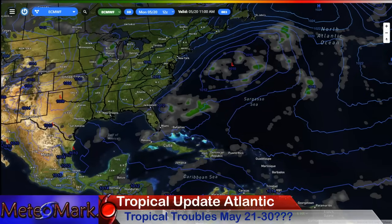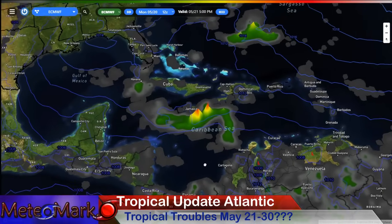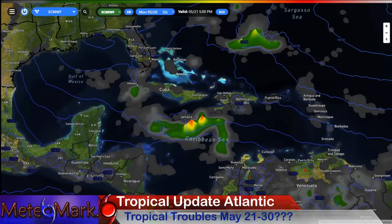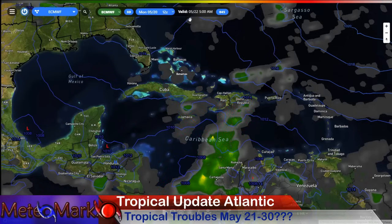All right, the European model. I know many of you like this, especially for the tropics. Here we go. There's that system as we head throughout the day on Tuesday. Let's get a little more of an overhead shot. There we go. As we continue towards Jamaica, it's really curious because part of the energy is moving this direction and the other part is moving this direction. But you get the idea.